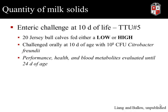And had these calves been another 2 weeks old, we probably would have seen no clinical signs of disease. But we had done a little bit with this to show that it does cause a mild disease in an early calf. So we looked at performance, health, some blood metabolites until 24 days of age, where we harvested the animals and looked at some tissues.